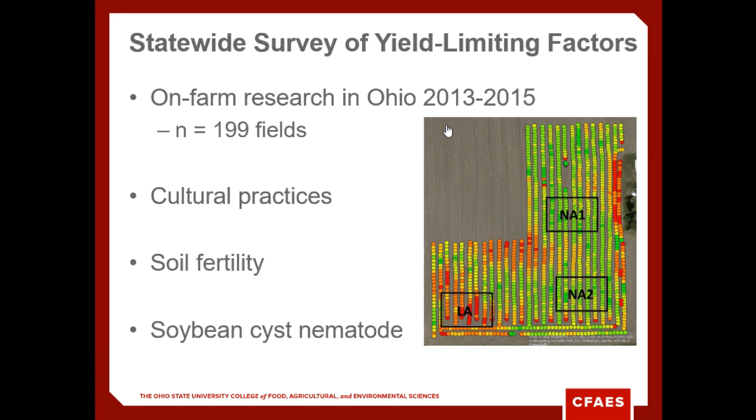What we did, this is an example field. We would ask the farmers, where did you get your good yields or your normal yields? And then we took soil samples from those areas, and then where's your low yield? And then we took samples in those areas as well, so we could compare differences in those areas of the field. So I'm just going to focus on the soil fertility part of this study because it was really the thing that kind of rose to the surface out of everything we measured.